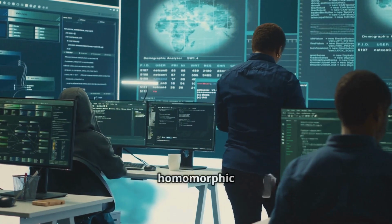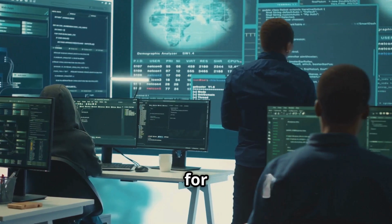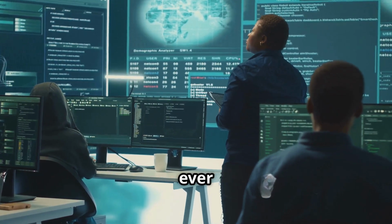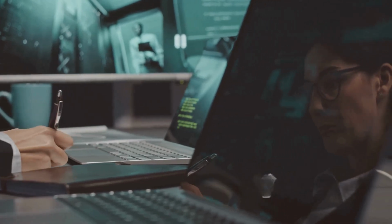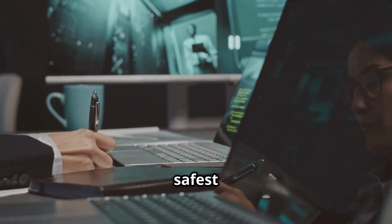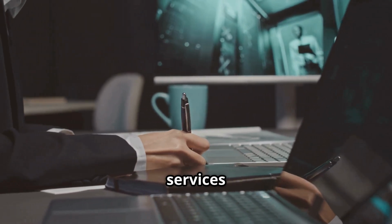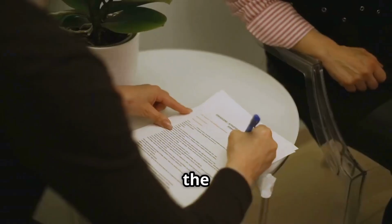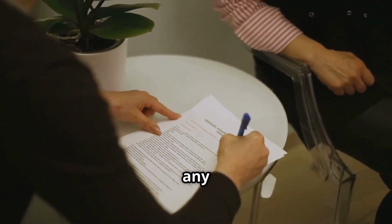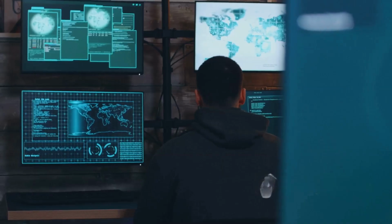Privacy-enhancing technologies like homomorphic encryption may eventually allow security teams to check for credential exposure without ever handling the actual breached data. For now, the safest approach remains leveraging reputable breach notification services rather than attempting direct access to leaked databases. The legal risks far outweigh any potential benefits for most individuals and organizations.